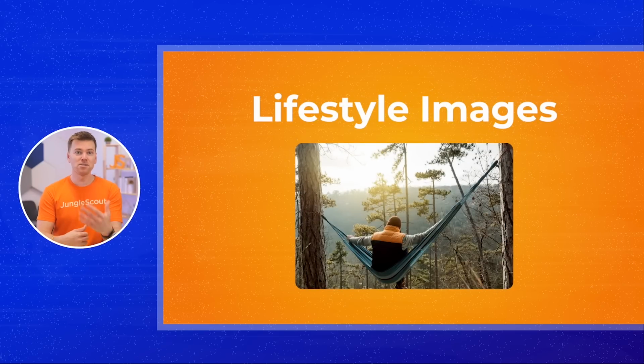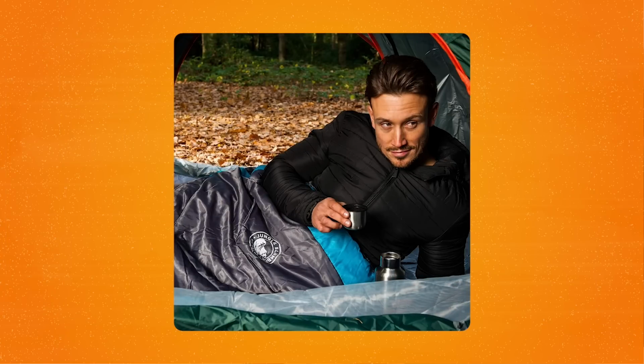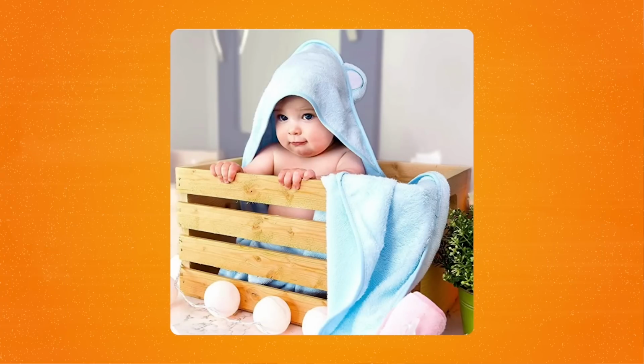One way of doing this is by including lifestyle images. These are images that show your product in use, giving the customer a way to put themselves in the model's shoes. These images should hit on their emotions, and while they are a little bit expensive and sometimes harder to get, trust me, they're definitely worth the extra money.